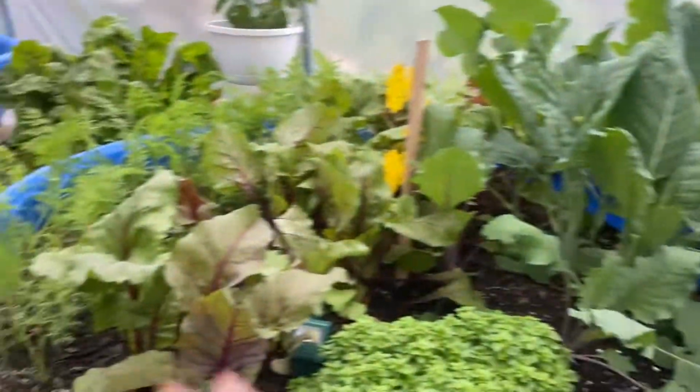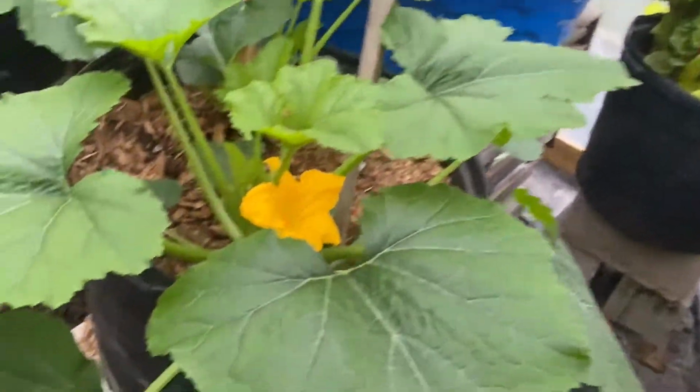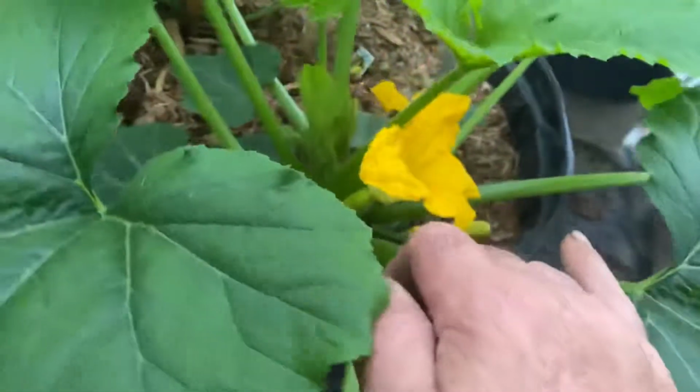Some more gai lan. The carrots are growing nicely. More Swiss chard. You guys have seen all this stuff, but here's a flower opened up on a zucchini, but I don't have the other one, so I can't pollinate that.